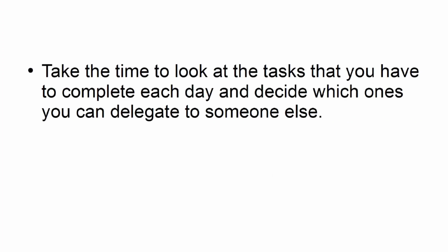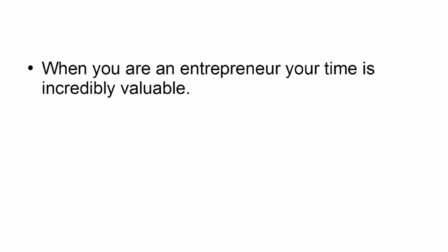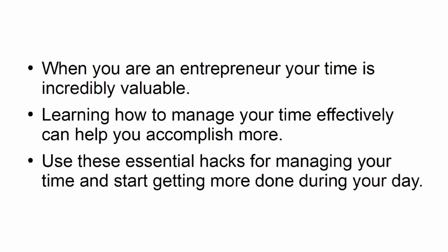Delegate. Take the time to look at the tasks that you have to complete each day and decide which ones you can delegate to someone else. Consider how much your time is worth and outsource those tasks that aren't the best use of your time. When you are an entrepreneur, your time is incredibly valuable. Learning how to manage your time effectively can help you accomplish more. Use these essential hacks for managing your time and start getting more done during your day.